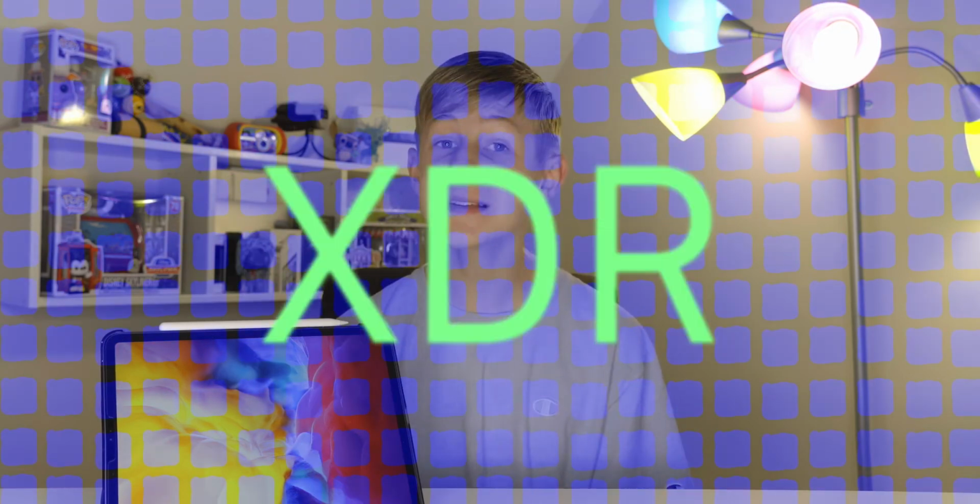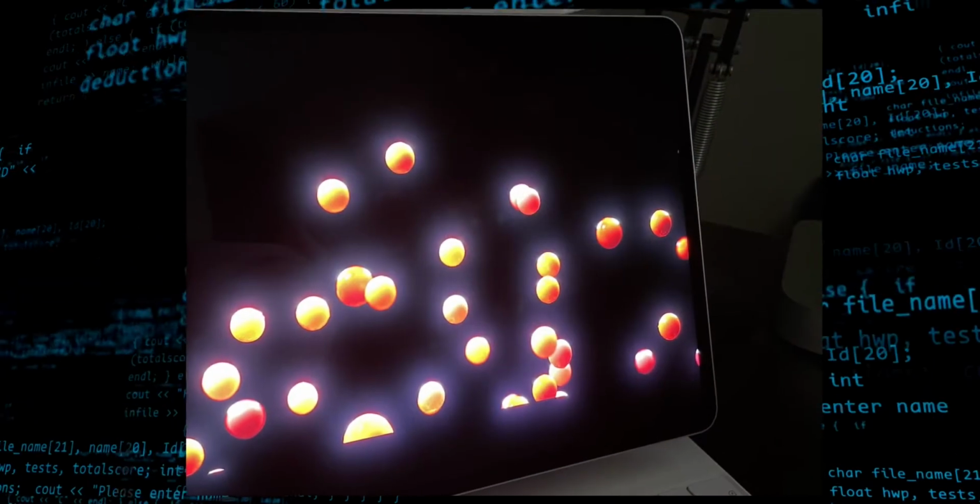It comes with mini LED technology and an XDR display, and this just gives you more high-contrast colors and more saturated stuff, and the blacks are super black and the whites are super white. Although there have been some complaints about blooming on this iPad.